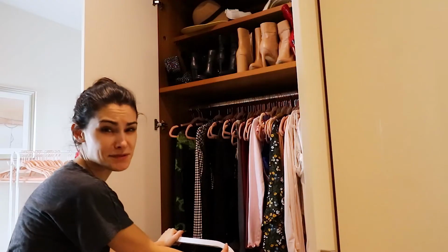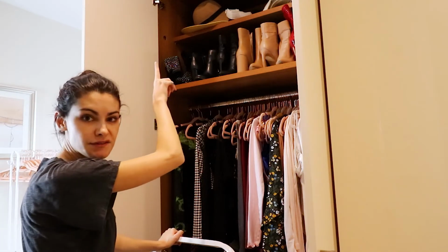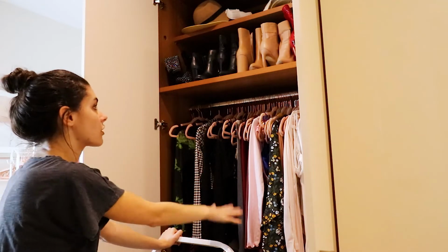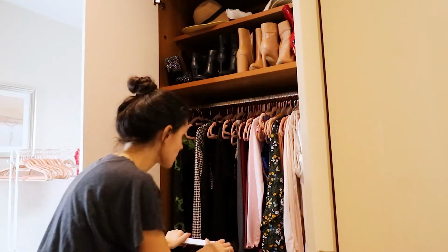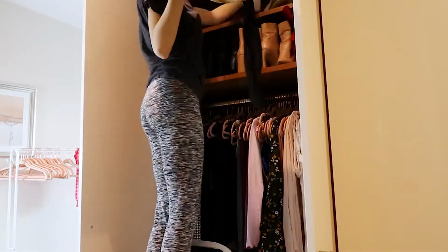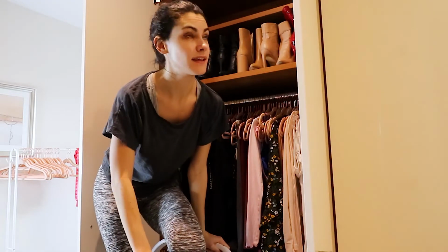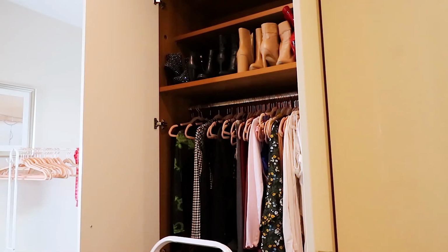So again, I realize this is really hard to see. This is kind of an awkward closet setup. But I have a bunch of hats and stuff up there, which aren't going to be up there anymore because I bought hat hangers. And then I'm just going to leave these boots as they are because I wear most of these fairly often, except for those, but they're pretty, so they're staying. And then up top there, it's all of my flat sandal type shoes. So I'm just going to put the rest of those up. I don't have many.